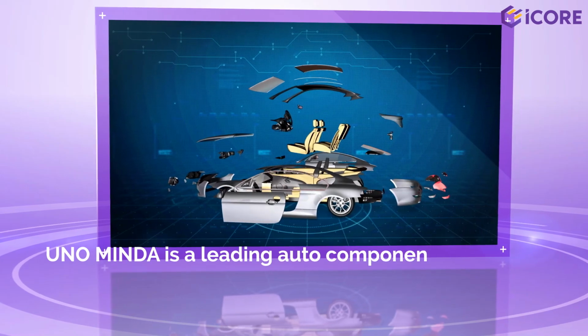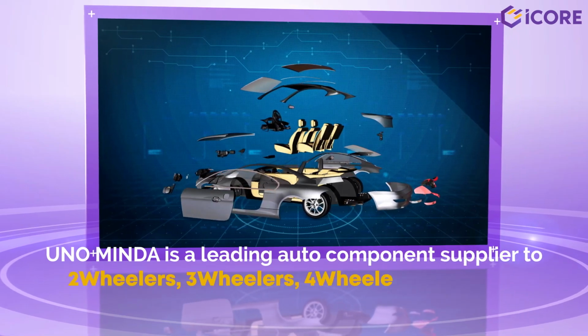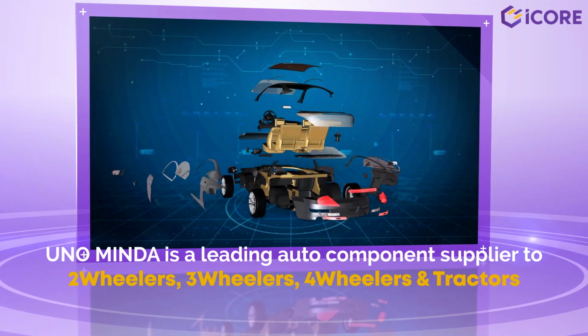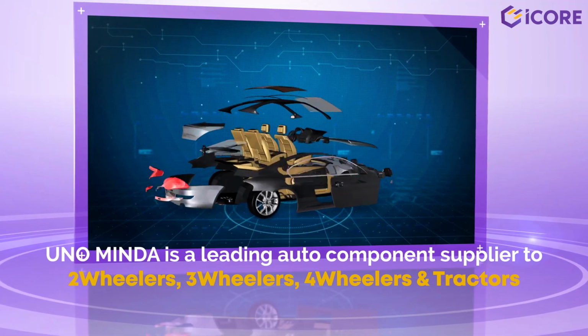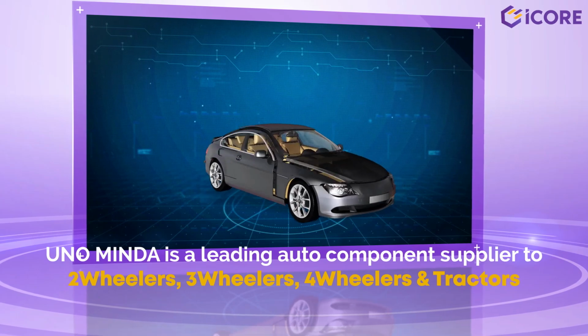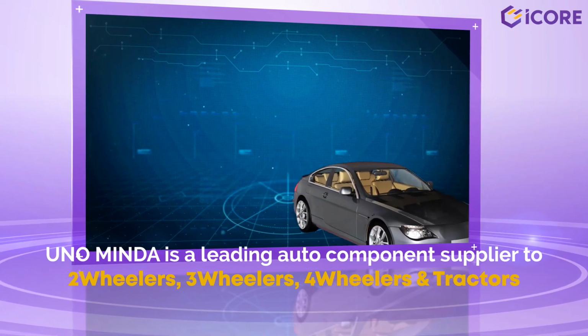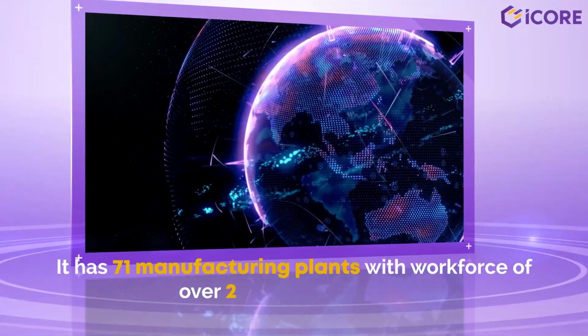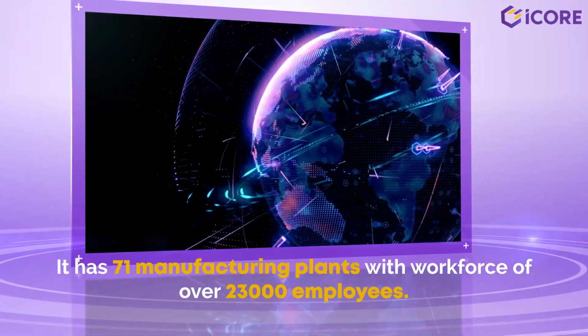Minda is a leading auto component supplier to two-wheelers, three-wheelers, four-wheelers and tractors. It has 71 manufacturing plants with a workforce of over 23,000 employees.